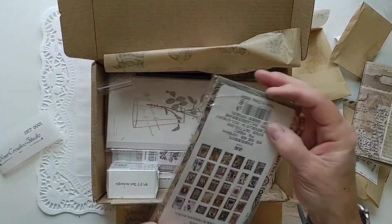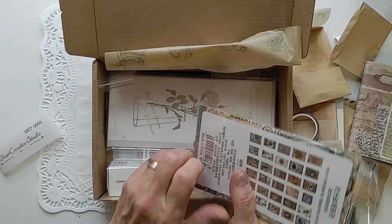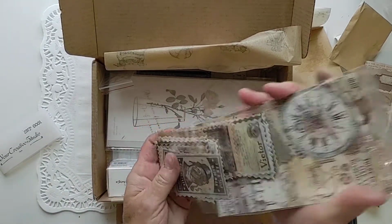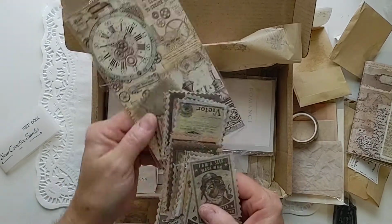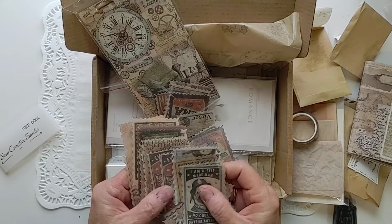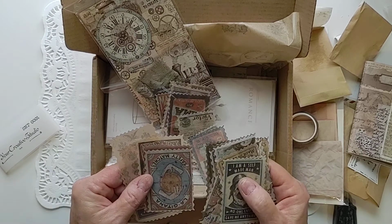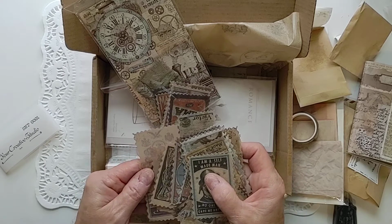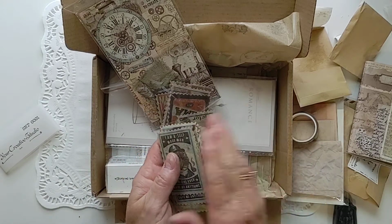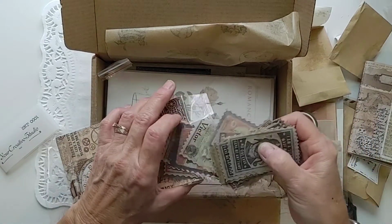Got some big stamps. Oh, lots of stuff to collage with. How cool. Oh, they're stickers. Oh, even more cool. Little kitty cats. Oh, they've all got little cats on them. Well, most of them. Oh, that's pretty. Wow, really nice. And there's more. They're just falling out all over the place here.